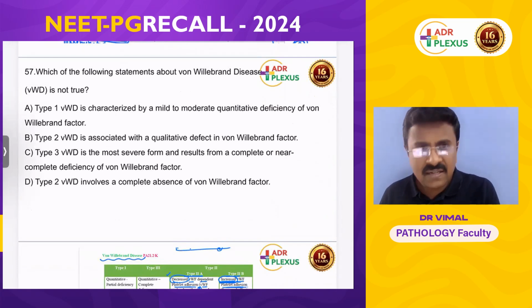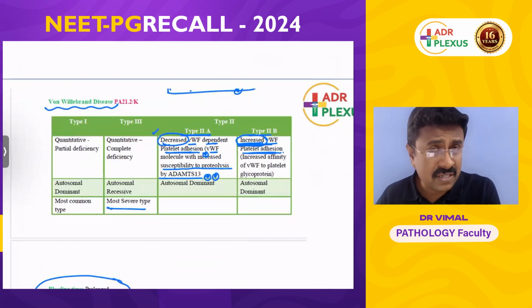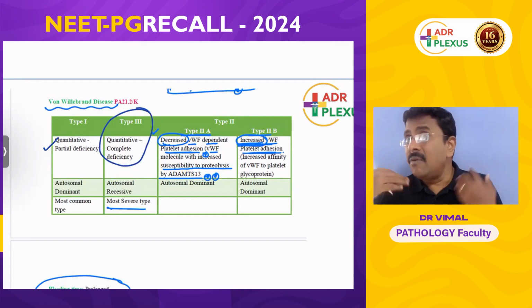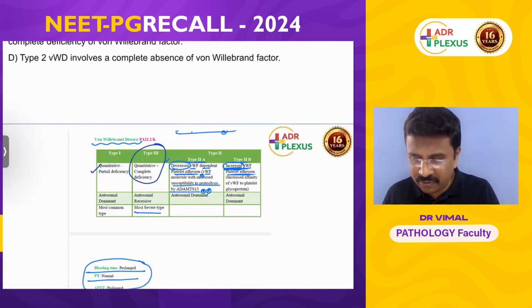So as you can see here, there are 3 types of von Willebrand disease, as we discussed in our workbook. Type 1 is a quantitative deficiency, a partial deficiency. Type 3 is a complete quantitative deficiency, an absence. So type 3 will be more severe than type 1. And type 2 is a qualitative disorder. Moving on to this.